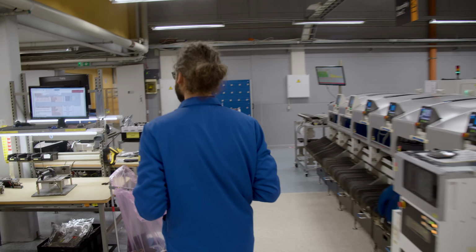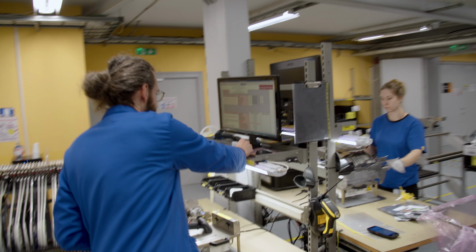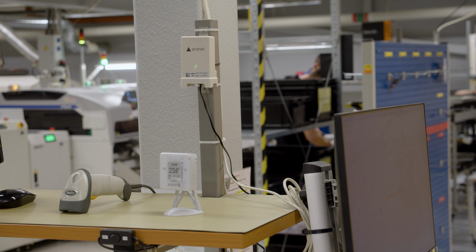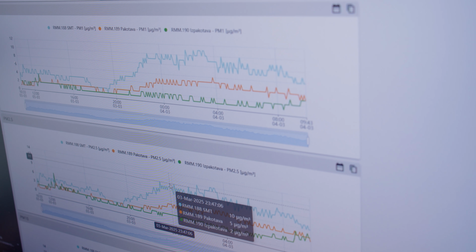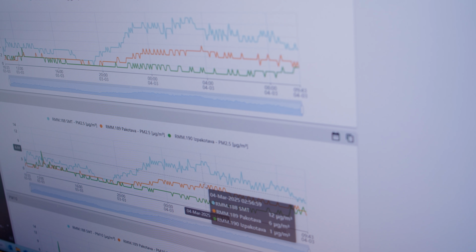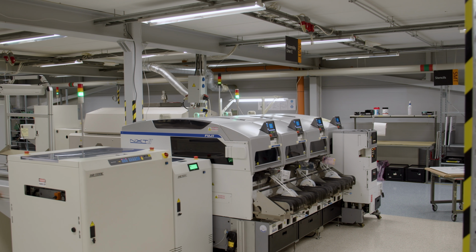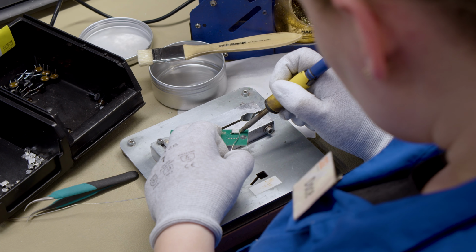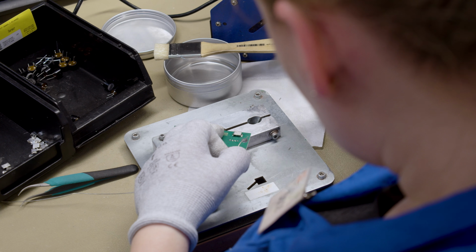Another interesting insight came from particulate matter monitoring. We noticed some spikes in an area that we expected to be quite clean. So we immediately investigated it, and we came to the conclusion that it was actually due to the cleaning of the PCs, so basically dust from maintaining IT equipment. Since then, computer maintenance has been performed outside the production facility, minimizing contamination risks.